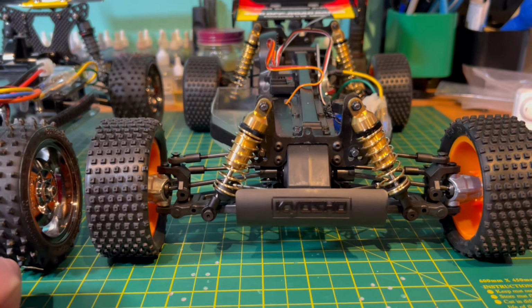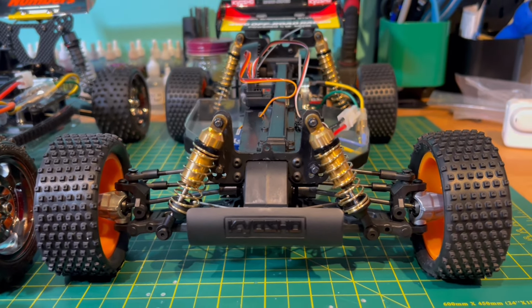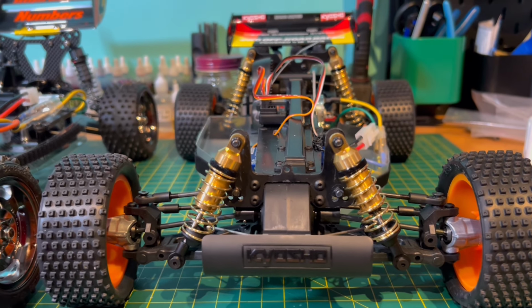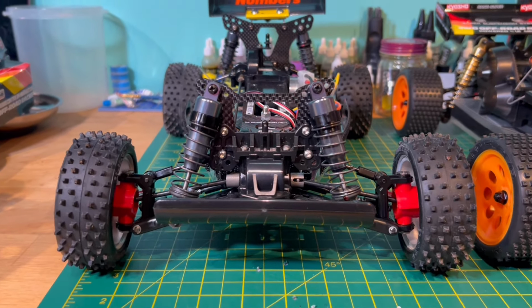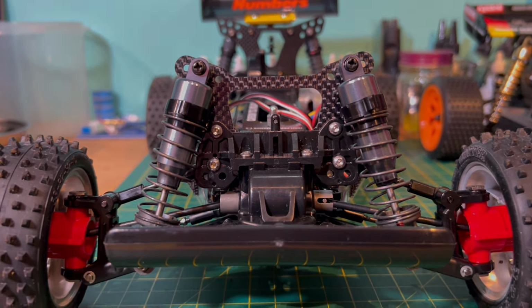Now, I haven't had any leaks, touch wood. No leaks yet, but people have complained about them leaking. I did fill mine up with green slime to try and make sure that I don't have any problems with that as we go forward. But actually, I think I preferred building these. Probably the nicest Tamiya shocks I've built, and I cannot wait to build some more.